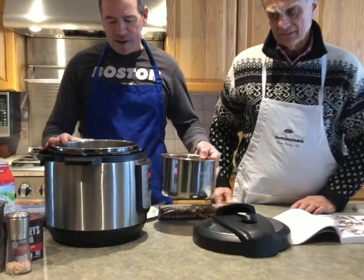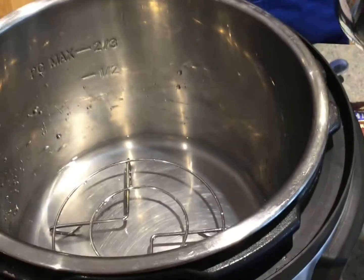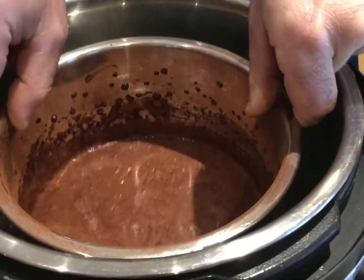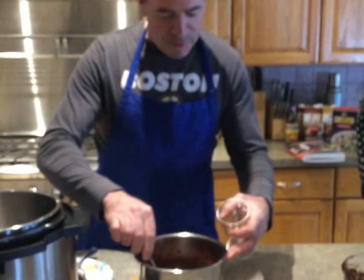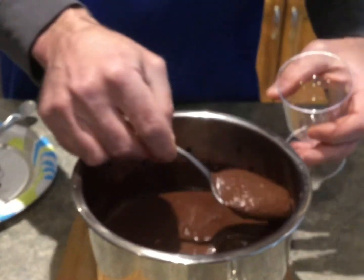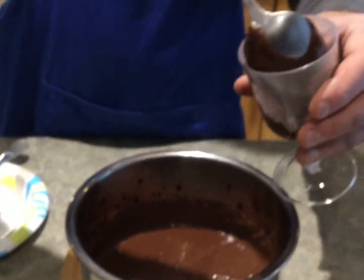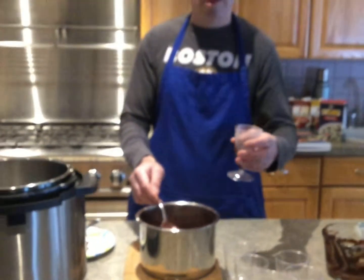And if you want to come over here and take a look, we have about a cup of water in there with a little trivet, and we're going to take this mixture, put it in there, and cook it for about 9 minutes. Okay. Alright, everything's all mixed here, and you can see it's nice and smooth. Looks like pudding. So we're going to put it in these cups, and they're going to go right in the refrigerator, probably for at least 2 or 3 hours till it chills, and we'll see how it tastes.